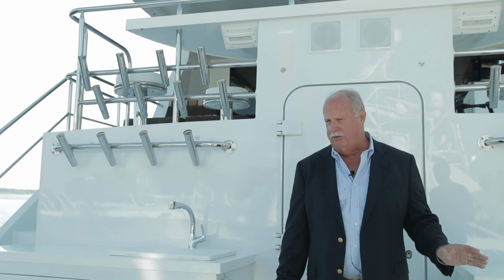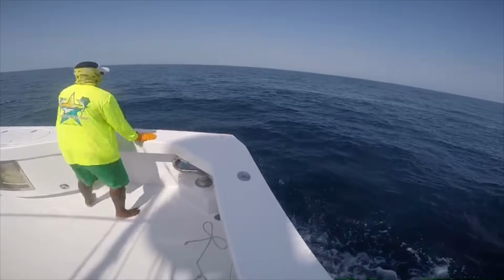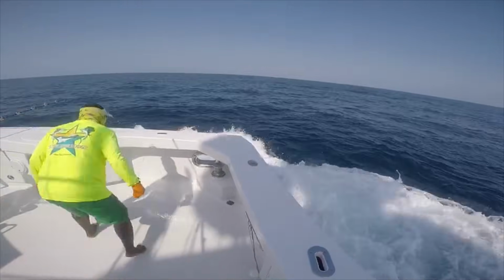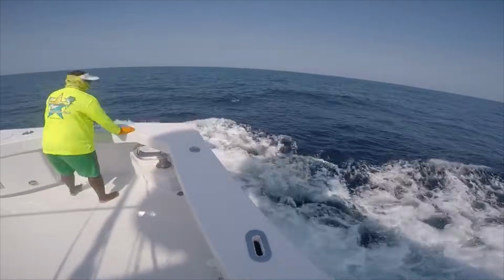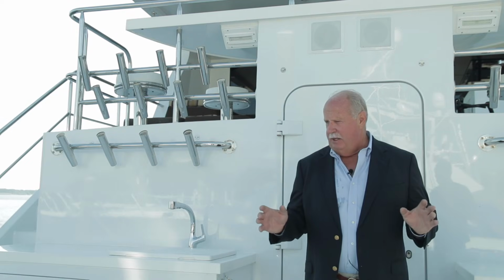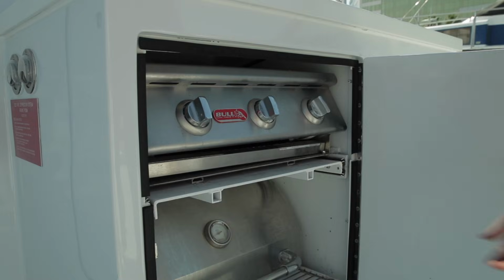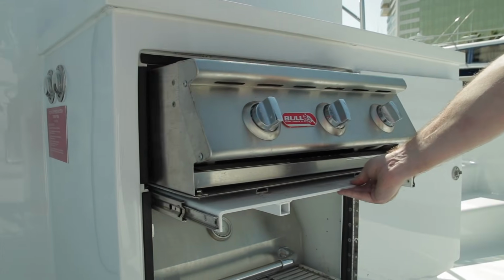So these are oversized freeing ports, so if you're backing hard and water's coming over the transom, it'll go out the side freeing ports and not try and go out of the transom. You have, of course, numerous rod holders, bait prep station. You have a barbecue pit that slides out. You have a 600-pound ice machine.